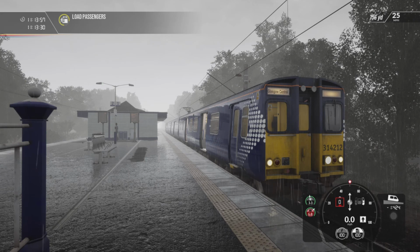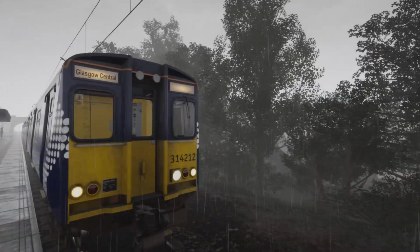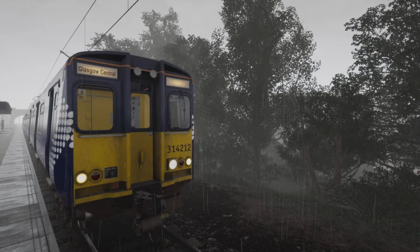Just waiting. Right, let's get the doors shut. Oh, let's get a shot here. It's quite a good one actually. Let's get another one a bit further down.